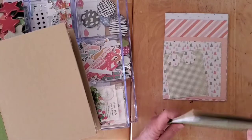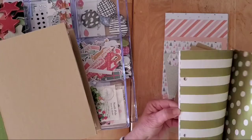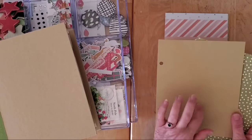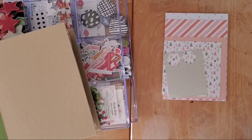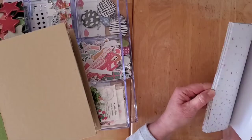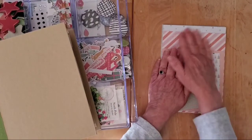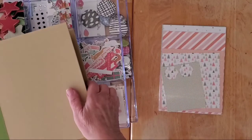Now, this album also came with these inserts and some paper. I don't know whether I'm going to use that or not. I have a feeling the chipboard would make the album just a little too bulky, so I'm not quite sure. I'm going to put these aside for now, and we'll see. And I have a little bit of Cocoa Vanilla left from last year, the Maggie Holmes from last year. I shared a little bit, but I did have a bit of the 6x8 or A5 paper left, so I'm going to add that to this year's stash.